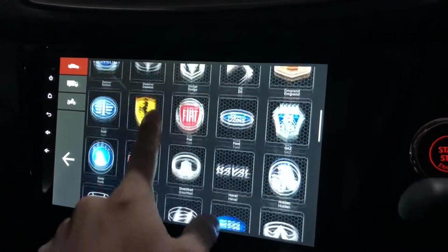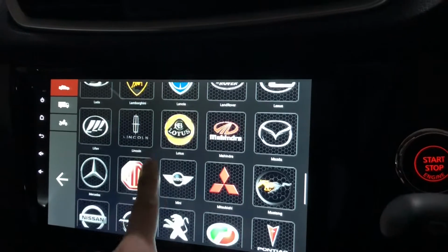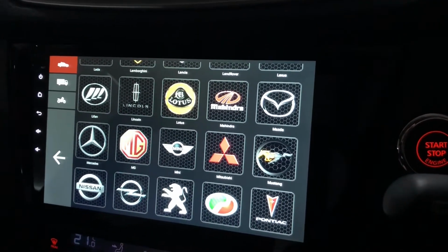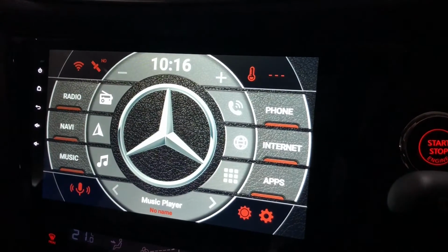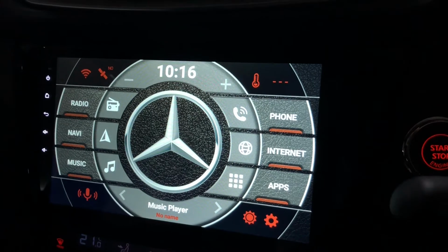For your information, I'm not advertising for Agama car launcher. I'm just doing this because I just feel that a lot of people want to see how the logo looks like when it's on the car launcher. Looks pretty, pretty good, yeah? Look at the mess.